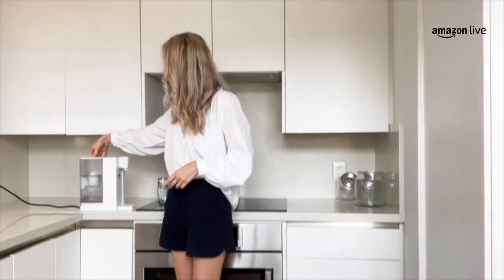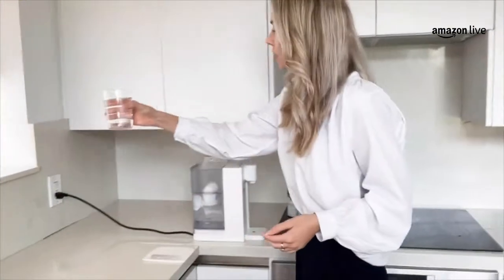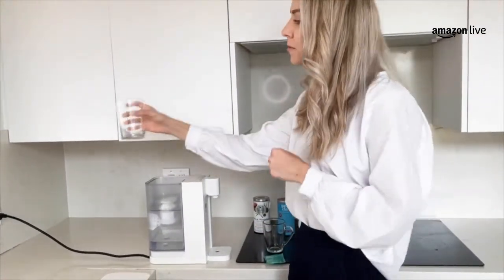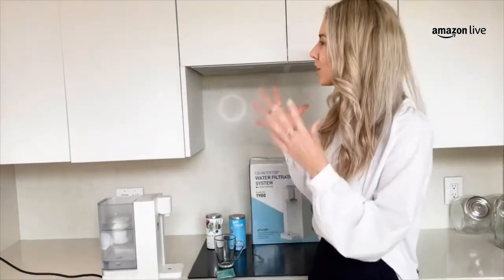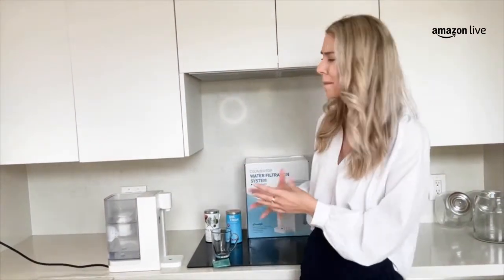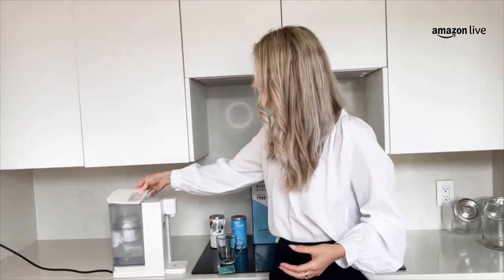So first, you want to take the top off of here and make sure there's an adequate amount of water. You can use that water from your sink and just make sure it's ready to go and pour it into the bottom there. Now, why would you want a filtration system? You would probably want this to get rid of all that chloride, fluoride, lead, heavy metals, as well as odor or bad taste that may be tasting inside of your drinks. I like to use this for my tea. It really does heat up super quickly.